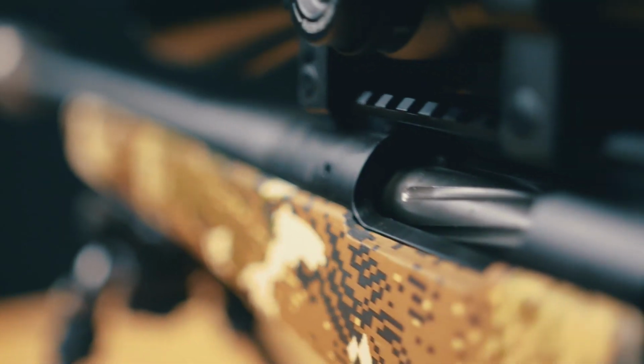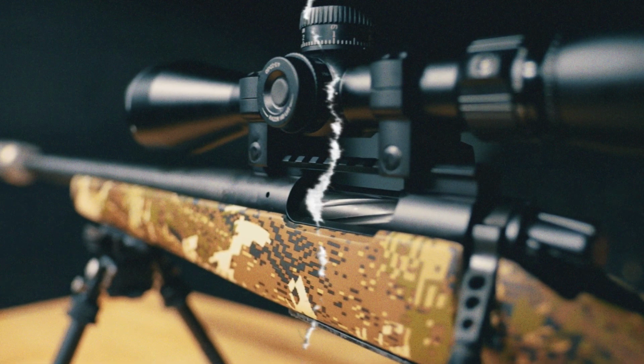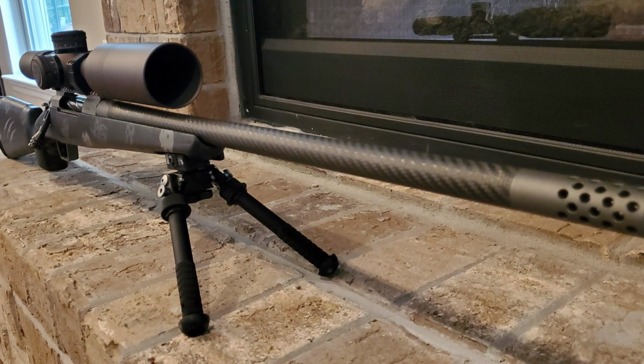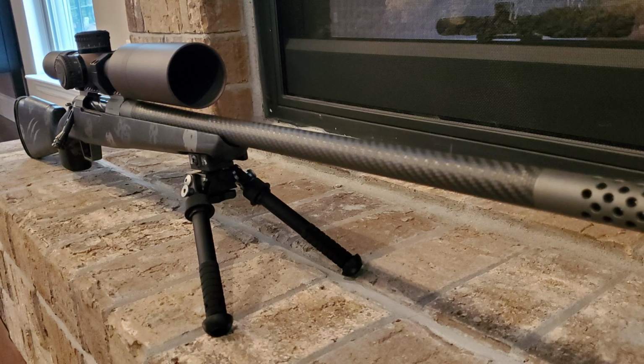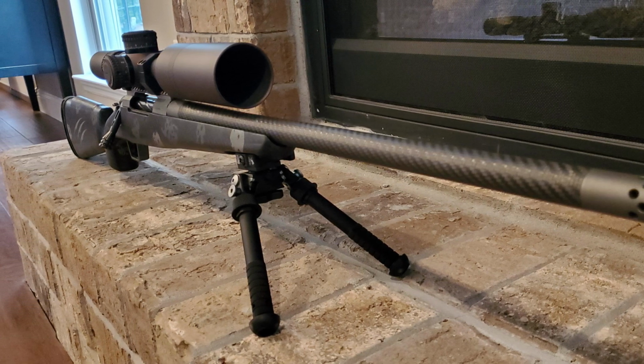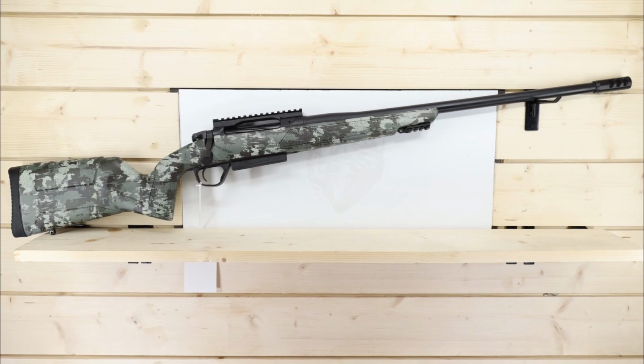It's suppressor ready, optics friendly, and the adjustable trigger breaks clean, not mushy. In other words, it's not pretending to be next gen. It actually is. On paper, Christensen promises sub-MOA accuracy. In practice, I've seen shooters put 3 rounds touching at 100 yards with factory hunting ammo. That's the kind of consistency you usually need to shell out twice the money for.